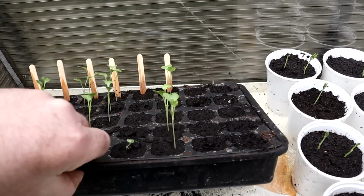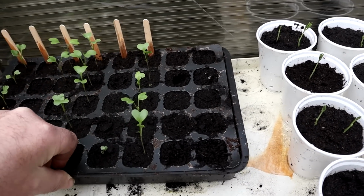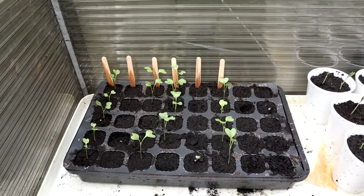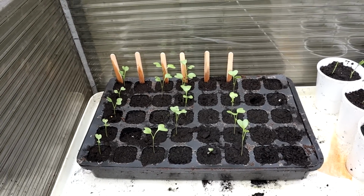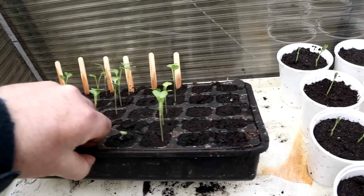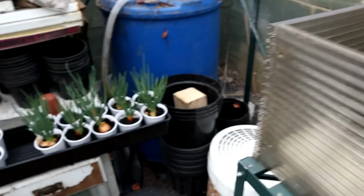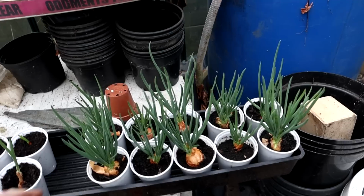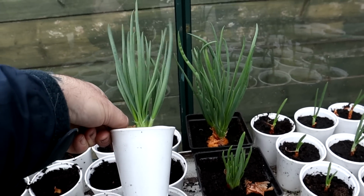Now, as you can see, they're a bit leggy, which means they've been searching for the light, which means it was still a little bit too early to plant them, but they have grown. So I will be sowing some more now that the time is right. These ones here, I might put them on into bigger pots. I don't know, I'll see what happens. But here's the rest of the shallots there in the cups. The ones in the bigger pots are doing better.